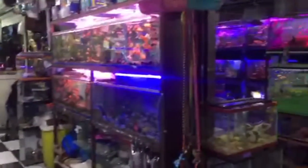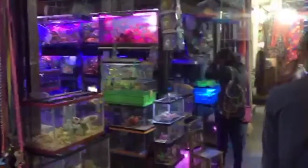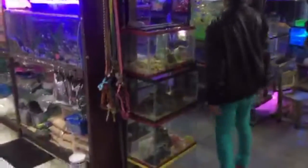All right, guys, so that's going to do it for this short tour through the market here in Oaxaca. So you can see that there are plenty of textiles. This is a pretty diverse market. While I sign off, I'll just do a pan around. This is the pet section, clearly. Lots of aquariums, bunnies, hamsters. Let's see over there.